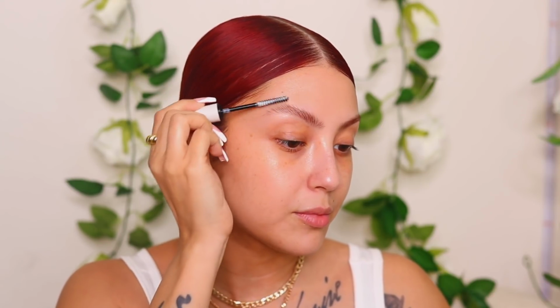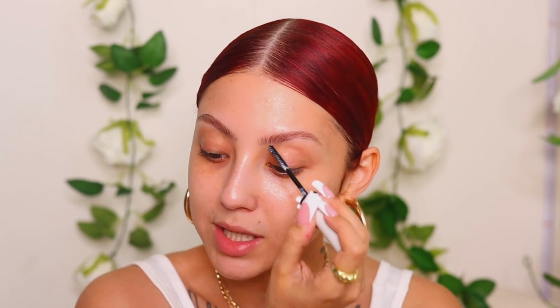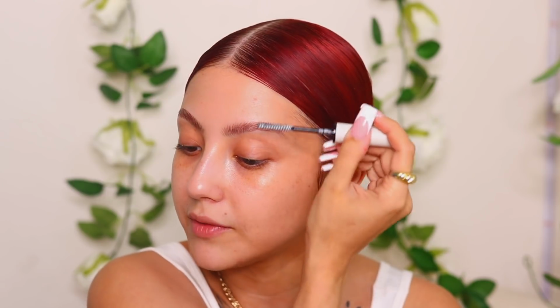I like to try to scoop out quite a bit of product and just lay that product into the brow first, and then brush all the hairs up. Ooh, so satisfying. Even when I don't have a full face of makeup on, the one thing I can bank on being complimented on is my brows. Okay, I'm telling you guys, there's something about brows that people just go crazy over. People love a good brow moment.